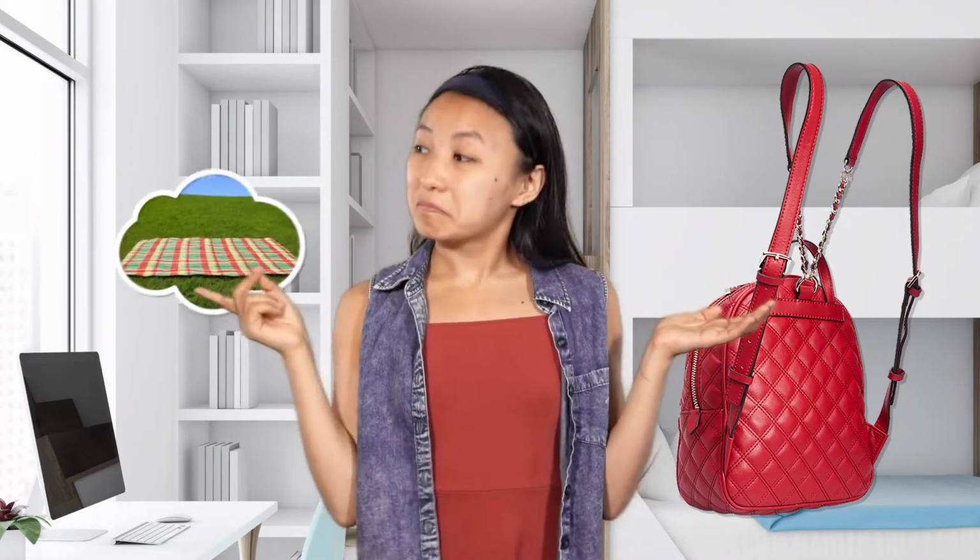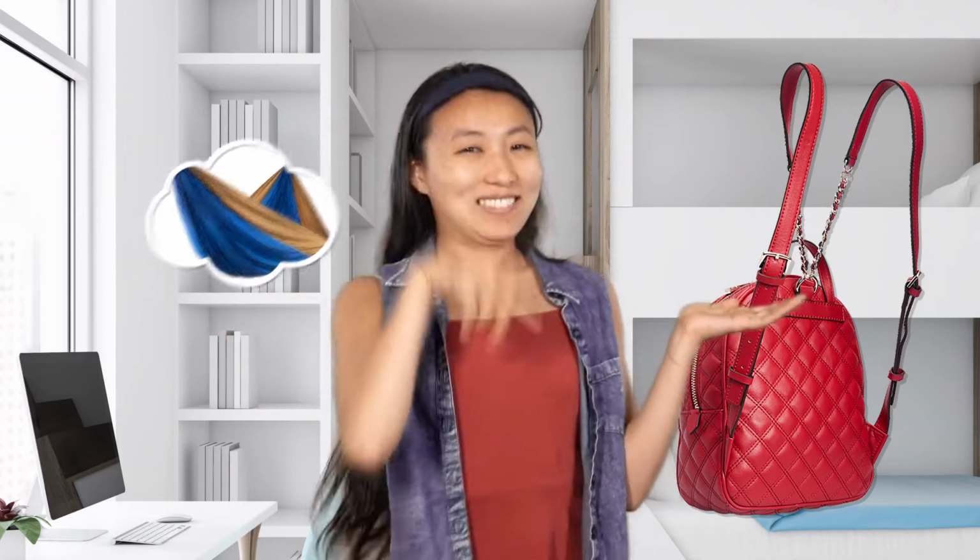CBC has created another kit for her homework. It has similar items to her class kit, but also includes water, snacks, and something to sit on like a cushion, picnic blanket, or hammock. She also plays classical music in the background to help her focus.